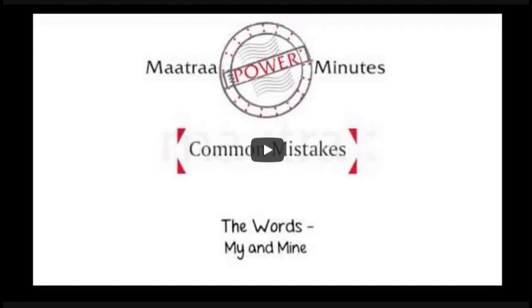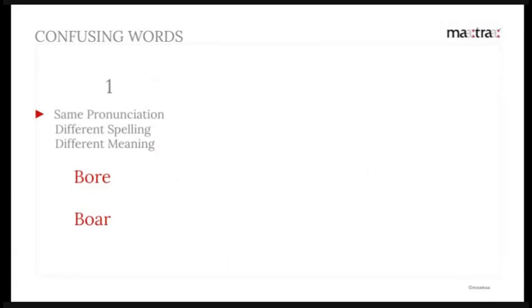Now let's watch some very, very confusing words in English. So get ready for some real confusion, okay? All right, so let's go. Now there are three groups of very confusing words. The first group is where it's the same pronunciation, but the spelling is different and the meaning is different. Like you say bore and boar. Now this is easy because the spellings are different. B-O-R-E, bore. I'm sure you all know what bore is. Bore ho raha hu, bore ho rahi hu. That's a normal thing among everybody. So B-O-R-E, bore. And B-O-A-R, boar, is an animal. And both the words are pronounced in the same way.